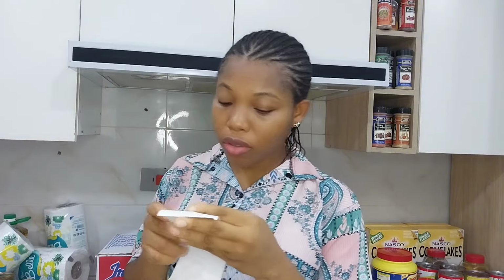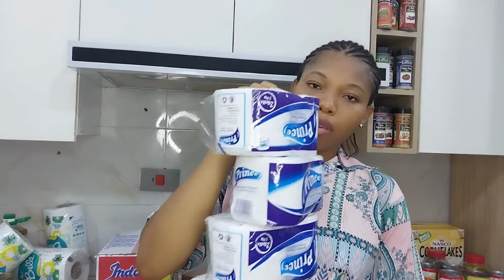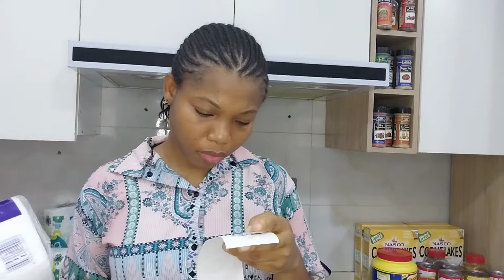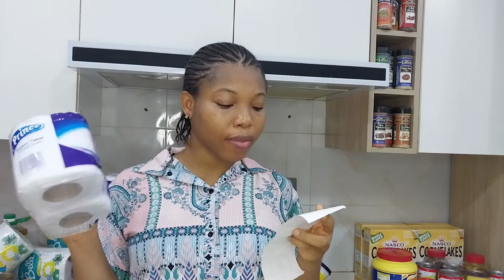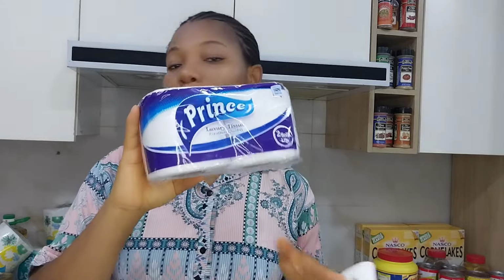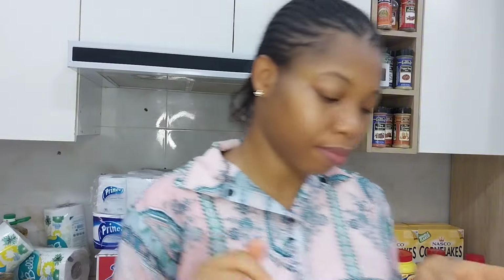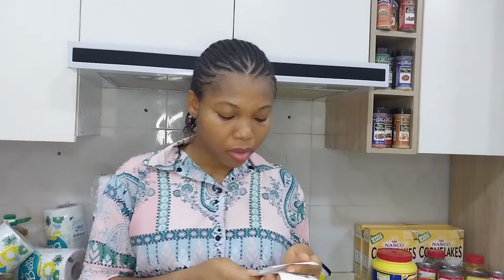So the next thing I got, I also got extra tissue from Spar. So I got this tissue. I bought 6 actually. So I got one for 775 naira. This one is 775 naira. And 6 for 4,650.